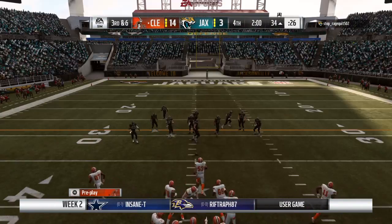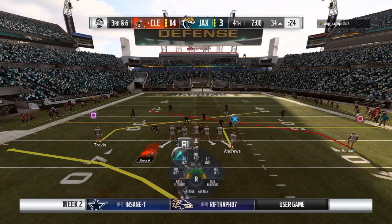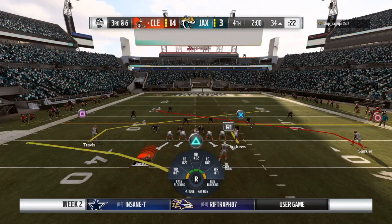Now this is a big third down, and you'd have to think we'd see a timeout right away if they can't stop him here.